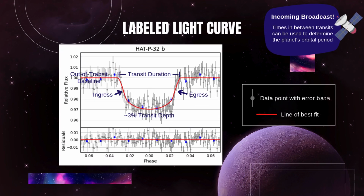Here we can see a labeled light curve. On the y-axis, we have the relative flux, or brightness, and the x-axis shows phase, which represents time. When the planet starts passing in front of the star, we can see a dip called ingress. The light remains dim during the transit duration, and then rises again during egress when the planet exits the star's view. The drop is about 3%, from 1.0 to 0.97, meaning the star's brightness decreases slightly but measurably. These graphs can also help us determine the orbital period of a planet by measuring the time between transits.